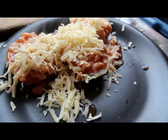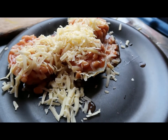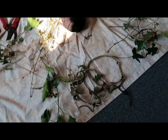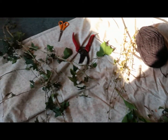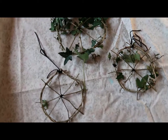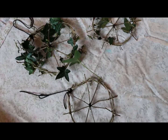Been too busy today to do anything other than jacket potato, cheese and beans. Bit of greenery collected on this morning's walk. That's just the base for my May Day hangings. Got bells and ribbons to go on yet.